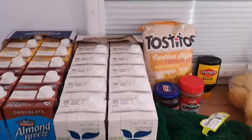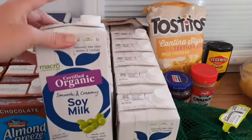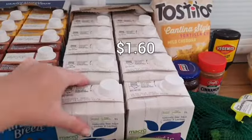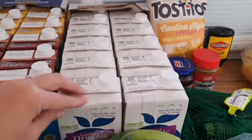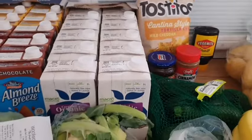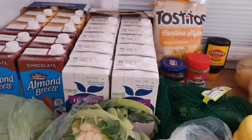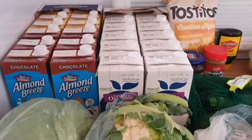All right, and while we were there, we also picked up 12 regular old soy milk, and that's pretty much just because I like this soy milk, and now we've got this one on hand, and we have a dozen, so that'll definitely see us through the month for soy milk. And we've got some almond milk. We will still go and get oat milk.